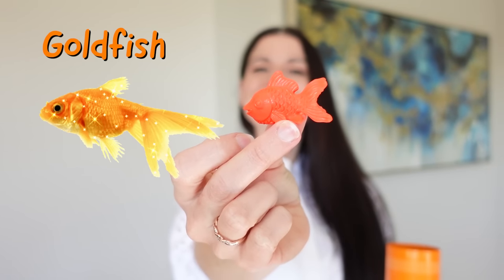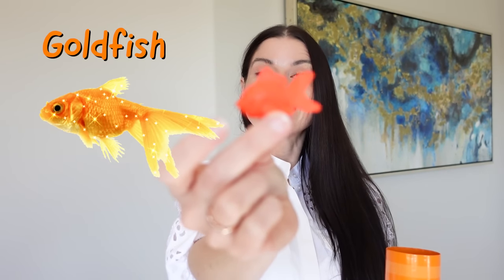Let's open another one. This is the color orange. Look, orange. O-R-A-N-G-E. Orange. Let's see what's inside. Open. Wow, look. It's an orange goldfish.